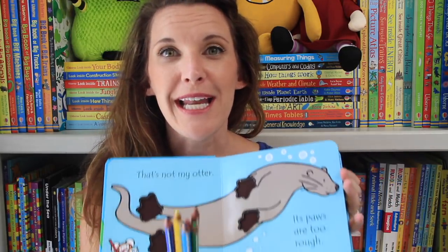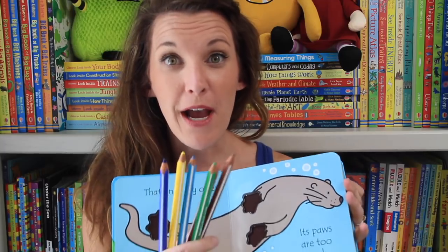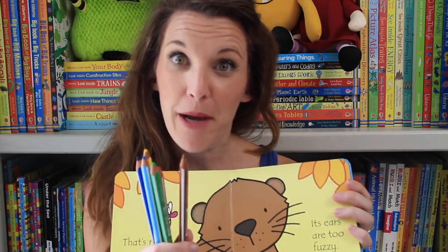So grab colored pencils, crayons, pieces of paper, it doesn't matter, and go through the book and ask your kids about the colors that they see. So what color is the background? And your kid would pick up the colored pencil. What color is the otter? Then they'd pick up the brown one.